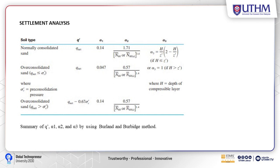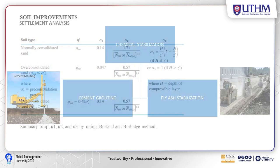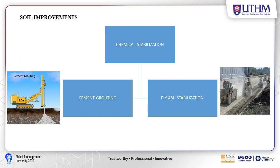For the settlement analysis, elastic settlement is used, which applies Berland and Burbage's method. In this table, this is the summary of q prime alpha 1, 2 and 3 by using the Berland and Burbage method. Moving on to the soil improvements.